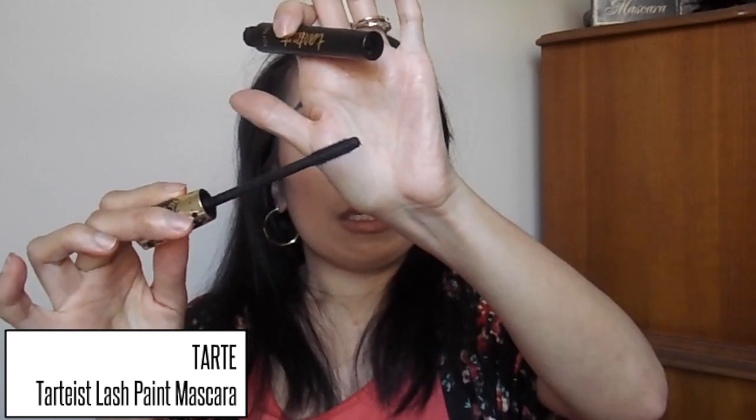Last product for the eye category are mascaras, and I have 4 mascaras to share with you guys. 2 of them I have to throw back in the empty bag because they are old. So I'm going to start off with this one. This is the Tarte Lash Paint Mascara, and again, this is super old, so it's very dry, but the one on this is amazing.